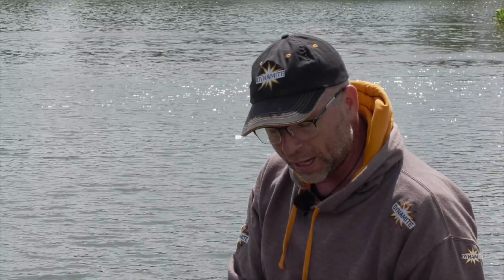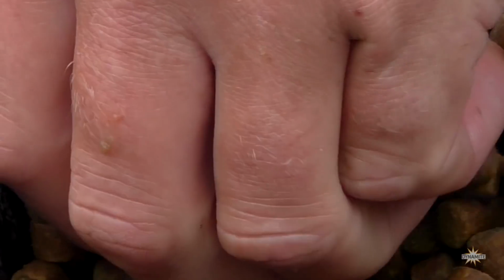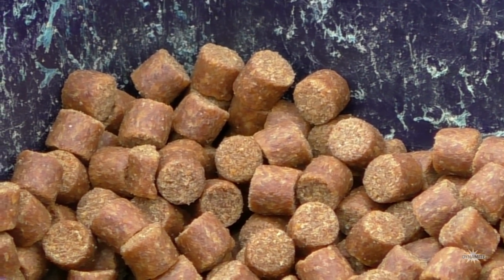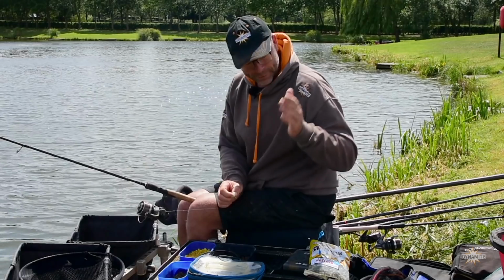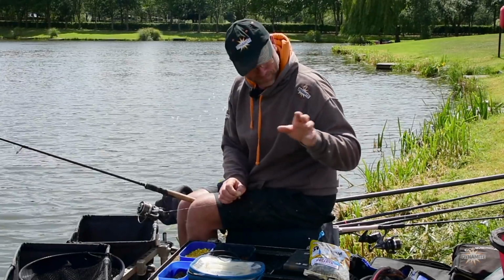12-inch hook length, 018 Aspire line to a 14 hook, and just a simple 8mm pellet. I'm a big believer, if I'm feeding 8mm pellets, that's what I want to put on the band. That's what the fish are feeding on, that's what I want to catch on. However, there are times where your little twists when it comes to hook baits really do make a difference.